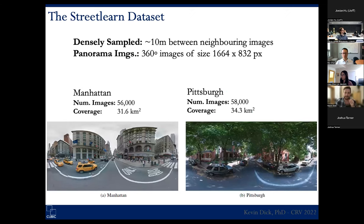And so this work leveraged the highly densely sampled StreetLearn dataset. This was originally released to the navigation research community as a common cityscape representing a real world environment for training navigation reinforcement learning agents. The images are 360 degree panoramas with sizes 1664 by 832 pixels, and they cover two regions. We only considered Manhattan and Pittsburgh within this work, each having approximately 56,000 images and each covering approximately 31 square kilometers within each city.